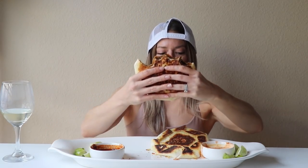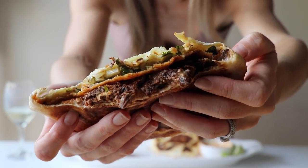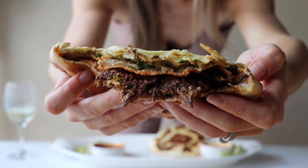I need to show you guys the inside of this thing. Just gorgeous.